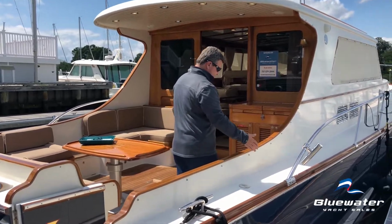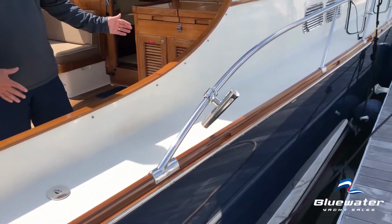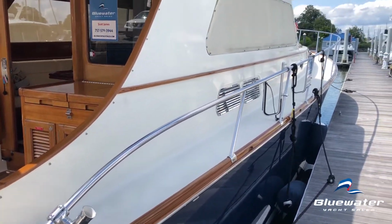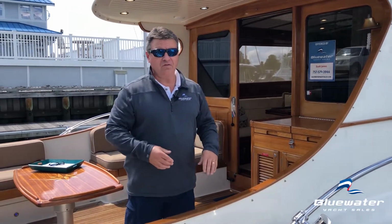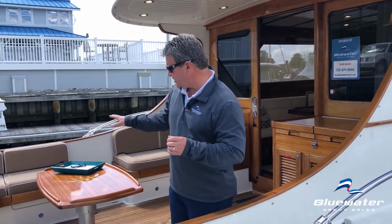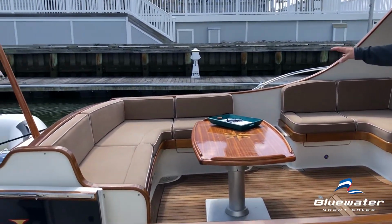wide both of the sidewalks are. So both are this wide, and you do have built-in steps on both sides of the cockpit, so you can safely go forward for line handling and anchoring and that kind of thing. Lots of seating back here. So big open cockpit, storage underneath all of the seats.